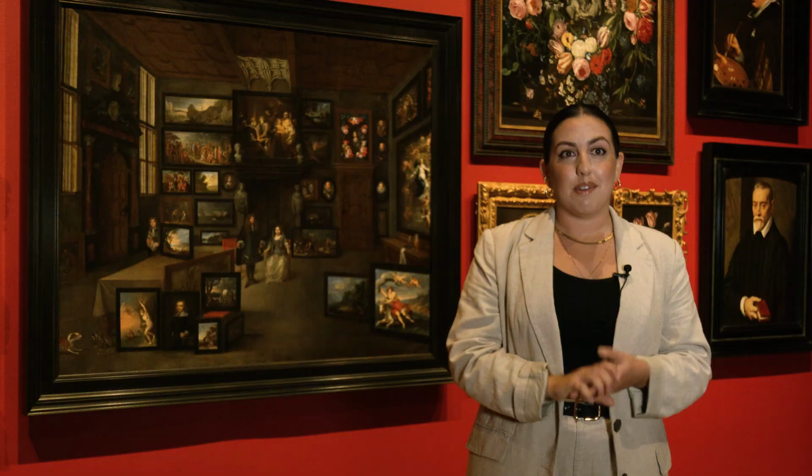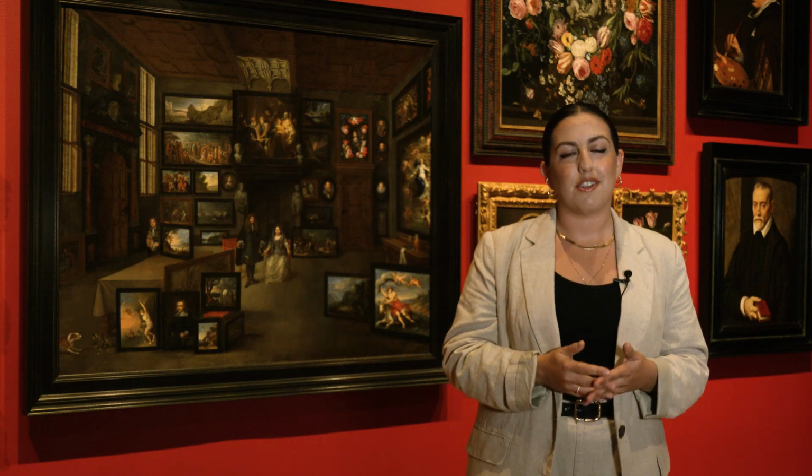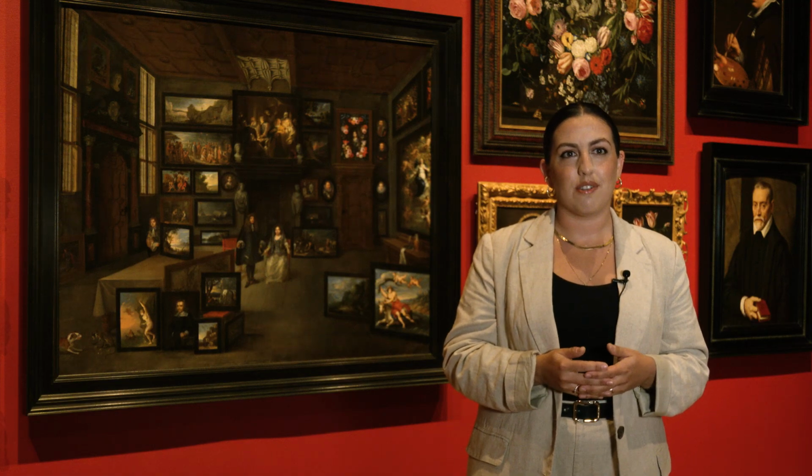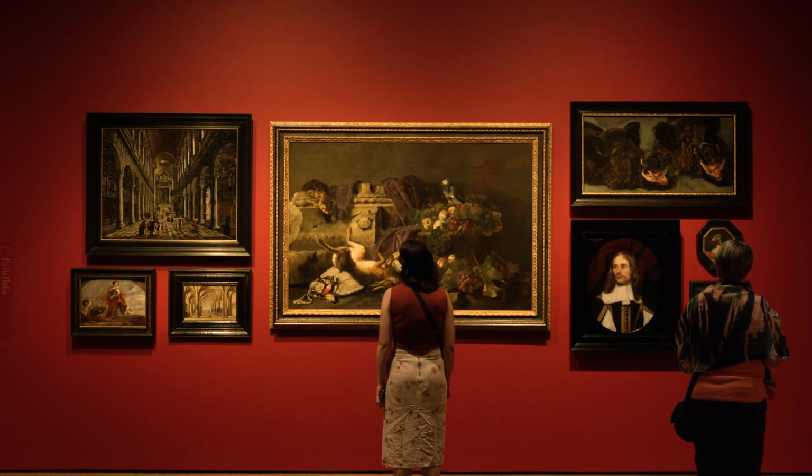The answer could be many different things, but this is just one of the fascinating mysteries behind the works in this exhibition. Viewers will also face the mysteries of this piece.